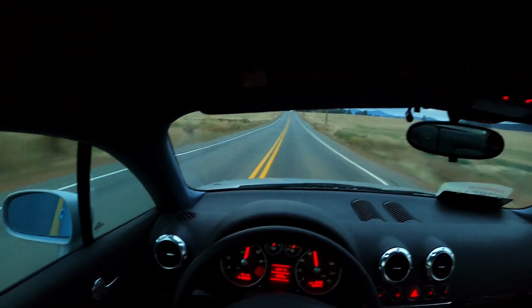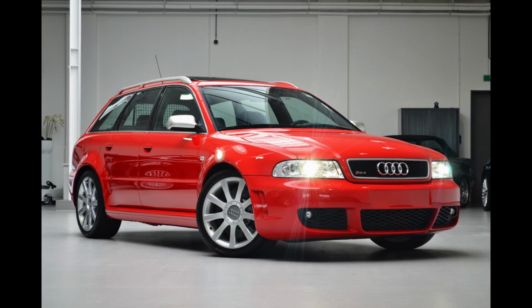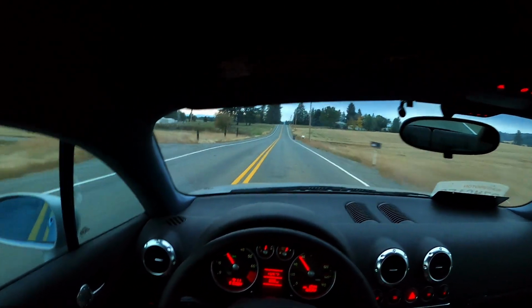This 1.8T ran a K04 turbo, which is the same turbo you can find in the RS4 of the era. This specific engine also came with forged pistons and blocks from the factory, making the rods the only weak point to running really high horsepower.